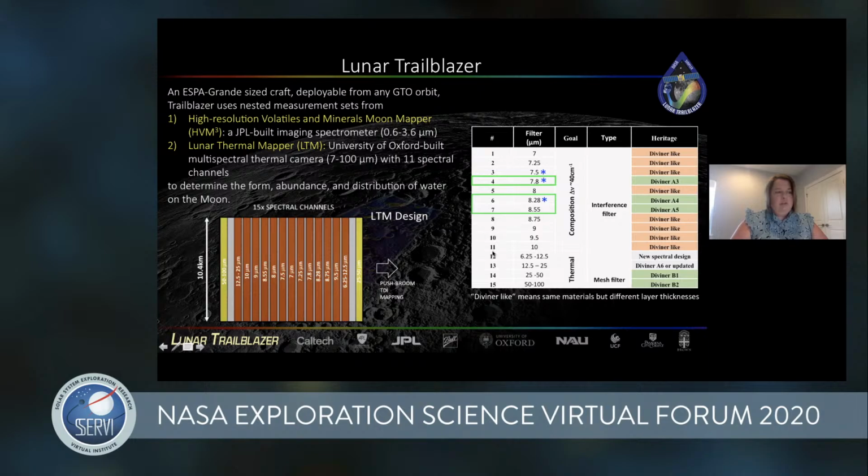11 of these spectral channels are across the Christensen feature region and will be used for compositional mapping. 3 of those channels are similar to Diviner's 3 8-micron channels, and those are highlighted in these green boxes here. And then 3 channels are also similar to the L-series bands, which I've highlighted in blue.